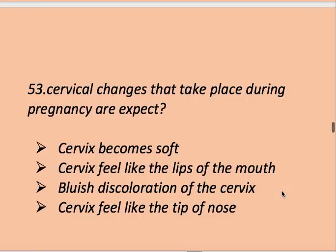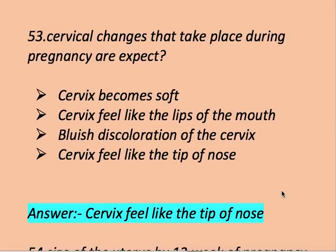Next question. Cervical changes that take place during pregnancy are, except: options: cervix becomes soft, cervix feels like the lips of the mouth, bluish discoloration of the cervix, cervix feels like the tip of the nose. Right answer is cervix feels like the tip of the nose.